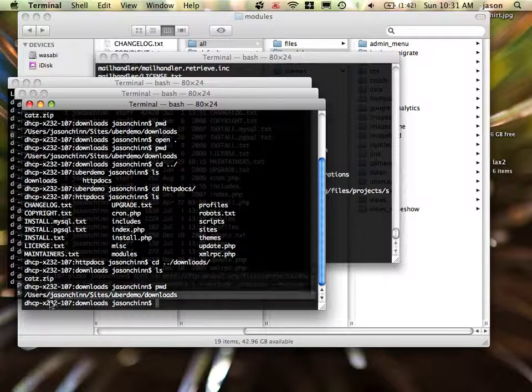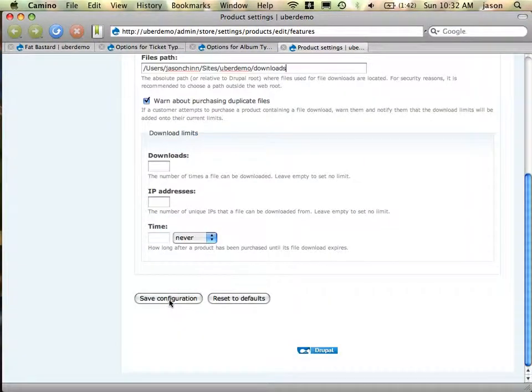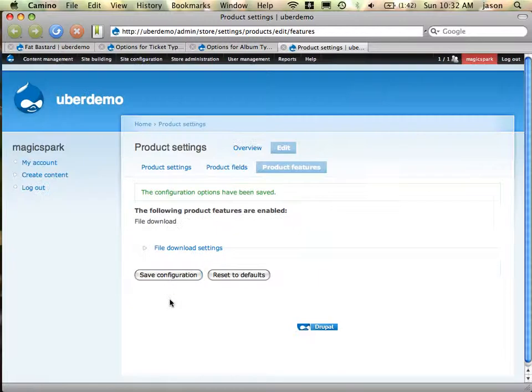Let's copy this, because I'm lazy. Copy. Let's put the path in there. Hit save. And if you have a large file to upload, you might as well stick it up through secure FTP or something like that. If it's a small file, you can use the web interface to upload new file uploads, but if it's a big honking file, just put it in the back door and then Ubercart will find it. Okay? So hit save. Everything's cool here.